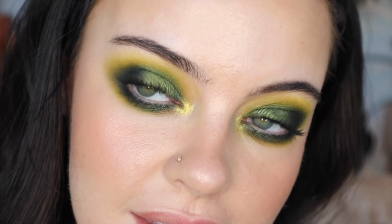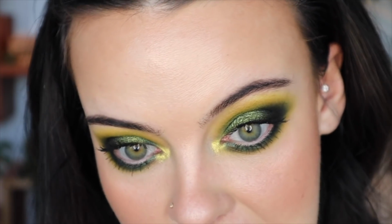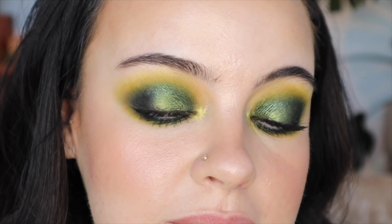Okay, so here is the first look, all complete. I am obsessed with it. I love this look so very much. What do you guys think? I'm going to have a hard time washing this off, that's for sure.